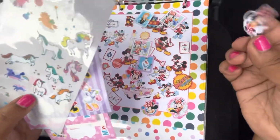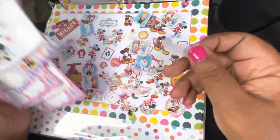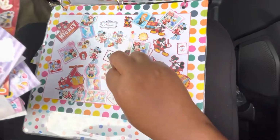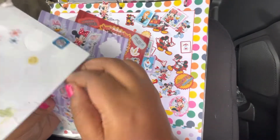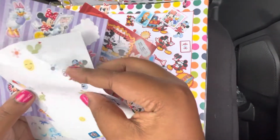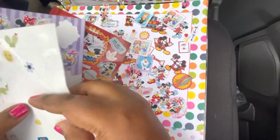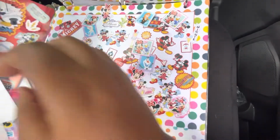Oh, do you see the unicorns? We got unicorns too. Do this too. Ooh, more polka dots. Do this too. Oh, there's nothing on that one, silly. Do this. Ooh, more Mickey. Do this. Magic Mickey. Do this. And do this. More Minnie Mouse. So cute. Ooh, we're filling it up good. And do this. We're gonna look at everything when we're done.